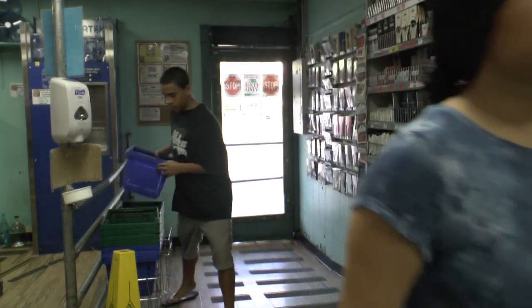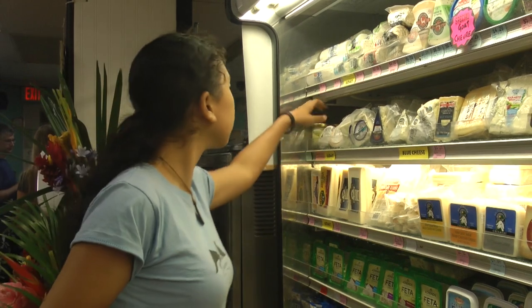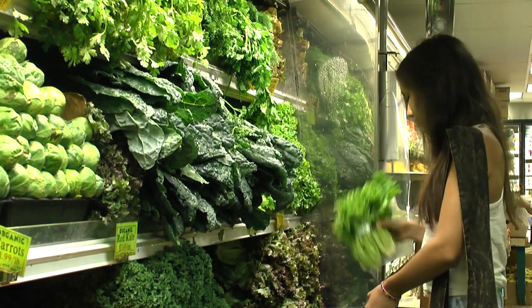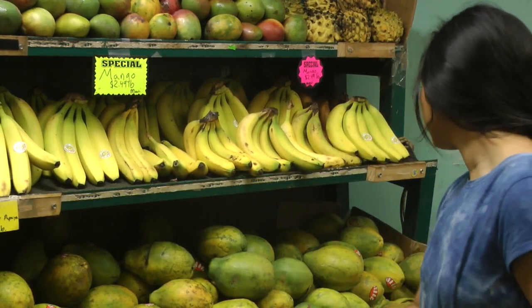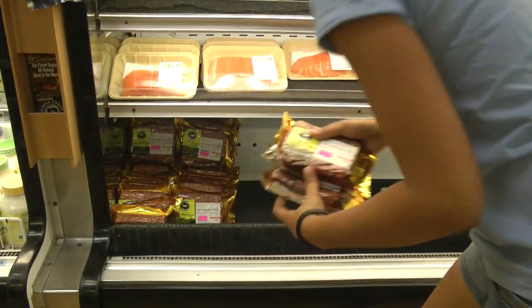So the day before, we went to Mana Foods and hunted down local produce. Mana Foods provided $500 of store credit for us to shop for our project. We had a big list of all these produce we had to get. It was really easy to find locally grown products because they're labeled. They had produce from local farms on the island and just stuff that was grown naturally, the right way.